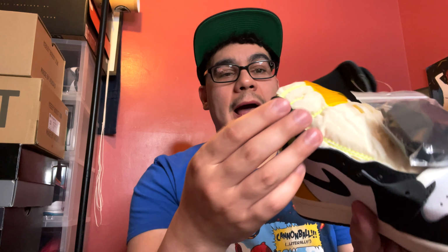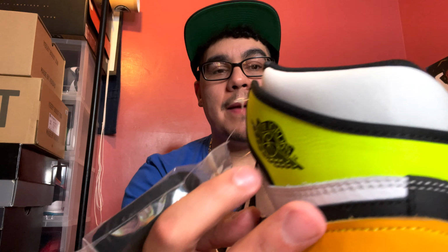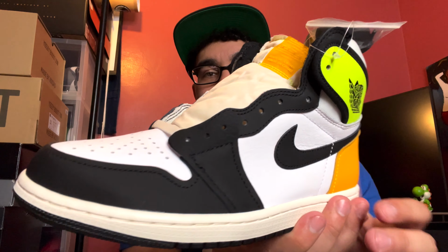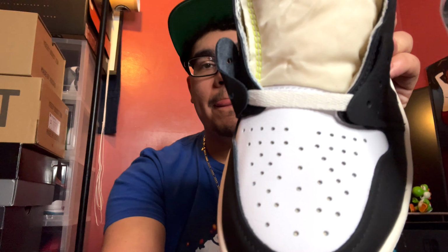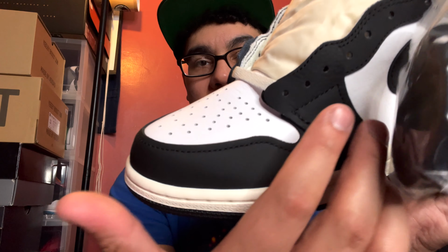I like the flaps right here. The Wings logo, your typical Jordan 1 stamp right there. That I like. I like the sail color on the bottom, on the midsole. The cream look right there. The leather is not bad at all. On this part, this right here is a whole different material of leather. I can't explain it, but it's definitely different.